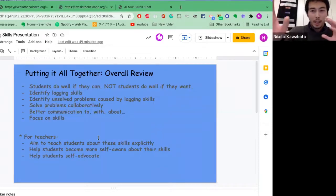So for teachers, and I'll show the article where this is taken from at the end, we need to aim to teach students about these skills explicitly if possible. Actually teach them and show, okay, these are the executive function skills. This one's about this, this one's about this, and help them become self-aware. Hey, hold on, which ones am I seeing as an area of need for myself, and which ones am I good at as well? And then giving them the self-awareness and then the self-advocacy to say, okay, I need to work more on this skill, and here are some strategies I can use to work on the skill.